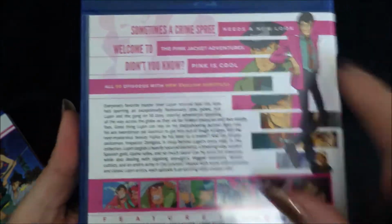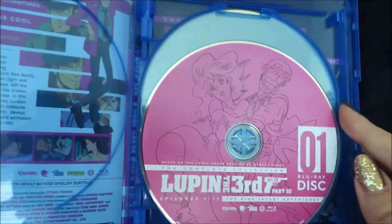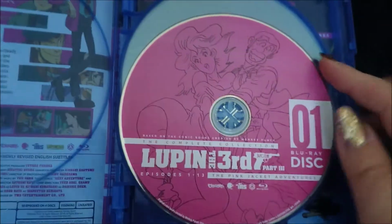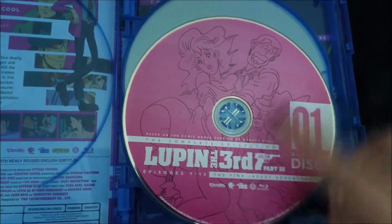Pink is cool. I love the way Discotech did this. I've really been liking just all their releases lately. This has the nice doors that I like. Thank you for that. And I really like the disc art. I think this is so cute.